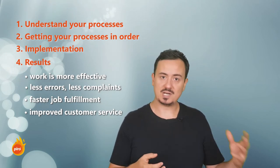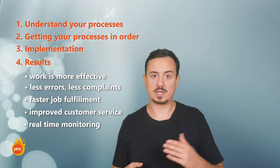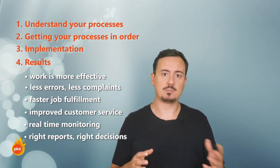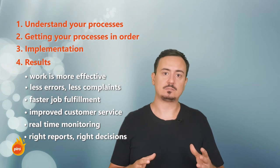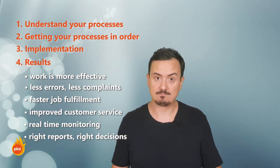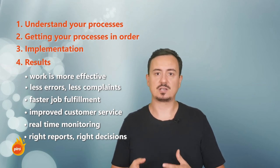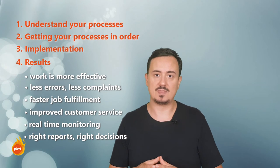Processes can be monitored in real time, so you start knowing things that you didn't know before, like getting alerts for issues before they become problems. The possibility to generate the right reports, which help make better and quicker decisions, such as what to buy and when, or if you should work overtime or add more staff, and so on, will become clear. All in all, automation will result in a more cost-effective operation and also increase your sales as your customers get better and faster service, and word starts to get around about that too.